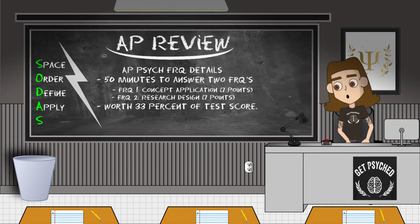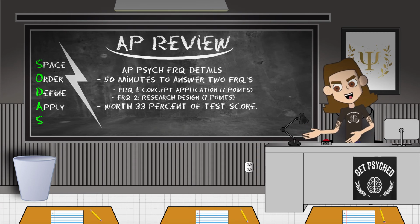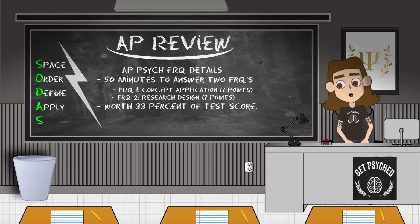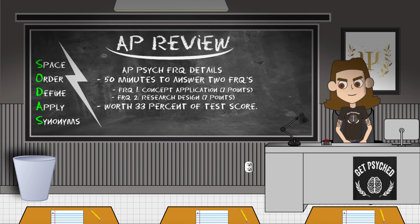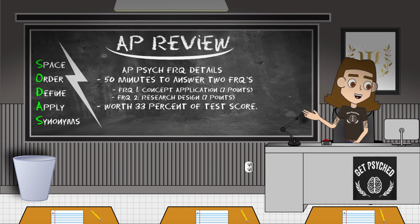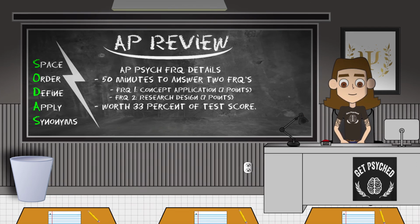And it is important that you are applying it to the given scenario and not making up your own example. While providing your own example can help show understanding, if there is no connection to the provided prompt, chances are you won't be given the point. And lastly, it is important to use synonyms if possible. It is never a good idea to use the term that you are defining in the definition. Plus, using synonyms shows an extra layer of understanding of the psychological concept.